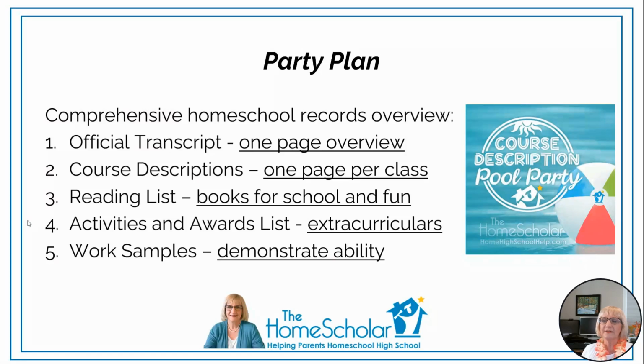The next is work samples, just in case a college asks to see something specific. I was asked for a graded English paper, a lab report, and math. And then all of these things are great outside documentation that you actually educated your child. I don't want you to worry. We're going to go over each one of these in more detail, but I wanted to give you the flow first.